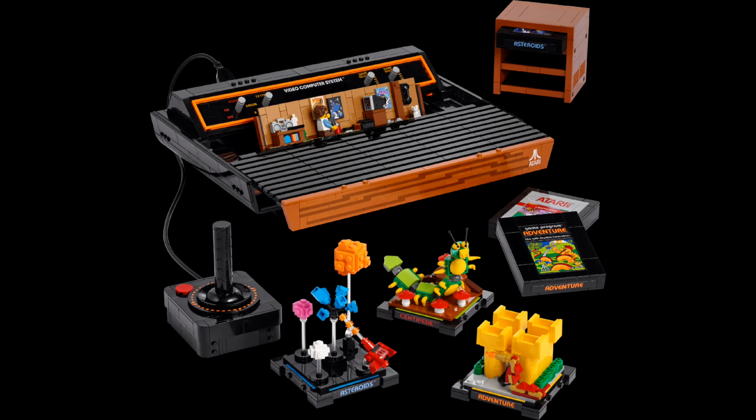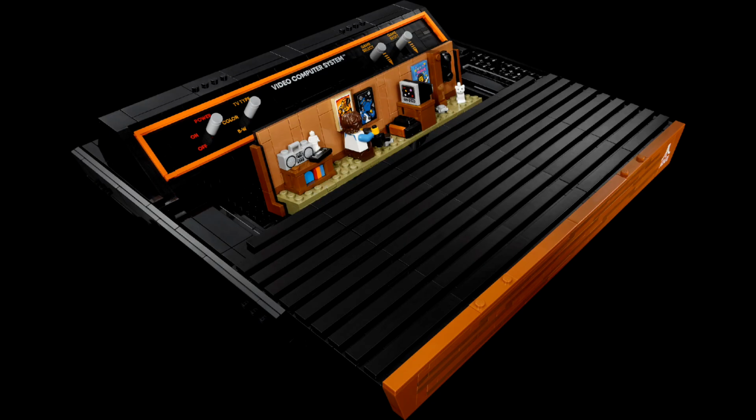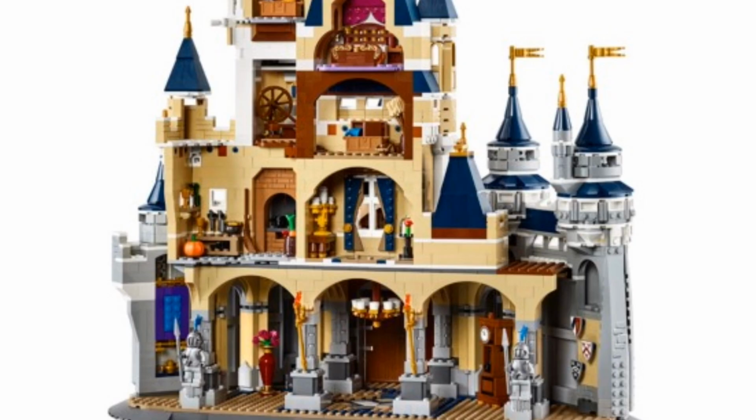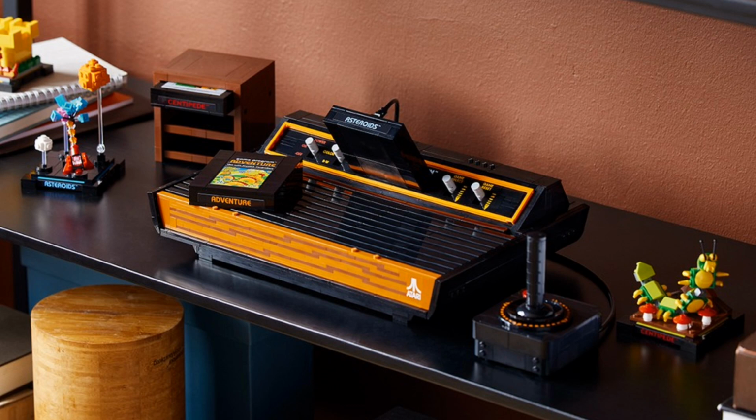This is an amazing model of that and is actually really accurate. I really like how it's done, and I love these 18 plus sets because they always feel complete, and some play sets can feel like the back or something's missing. So like these 18 plus sets like the Atari are really nice and can also be a blast from the past if you want to recreate something that you used to have.